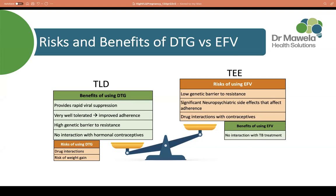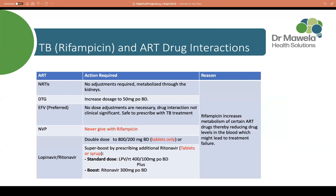So we support that and we keep it at that level there. So in our context of a patient who started on an efavirenz-based regimen and develops TB, started on a rifampicin-based TB regimen. With efavirenz, no dose adjustments are necessary, right? If the patient was taking DTG, she would have been started on 50 milligrams per os BD, right?